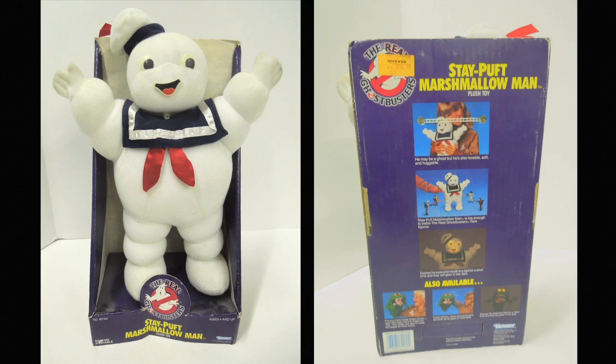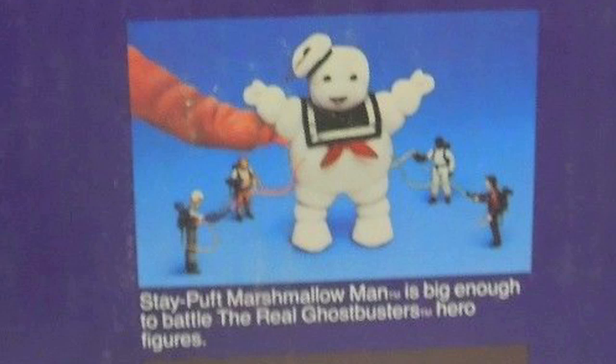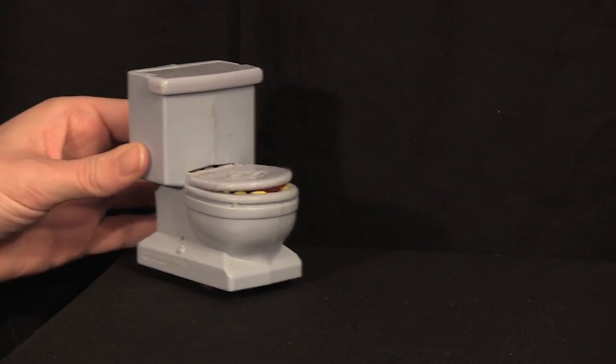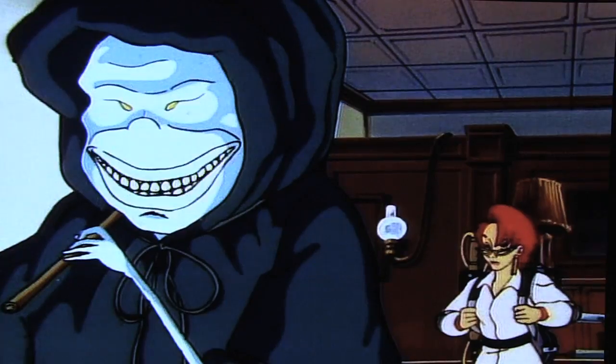Eventually, Kenner made a big Stay Puft plush toy, and suggested on the box you could use the figures with it. I guess that was an improvement, but I didn't buy into it. The rest of the ghosts in the toy line were these very weird figures that didn't appear in the TV show at all. You had football player ghosts, policeman ghosts, granny ghosts, demonic toilets. Ugh, it was bad. Why couldn't they have made some of the scary ghosts from the show, like the Boogeyman, or Wat, or the Sandman?